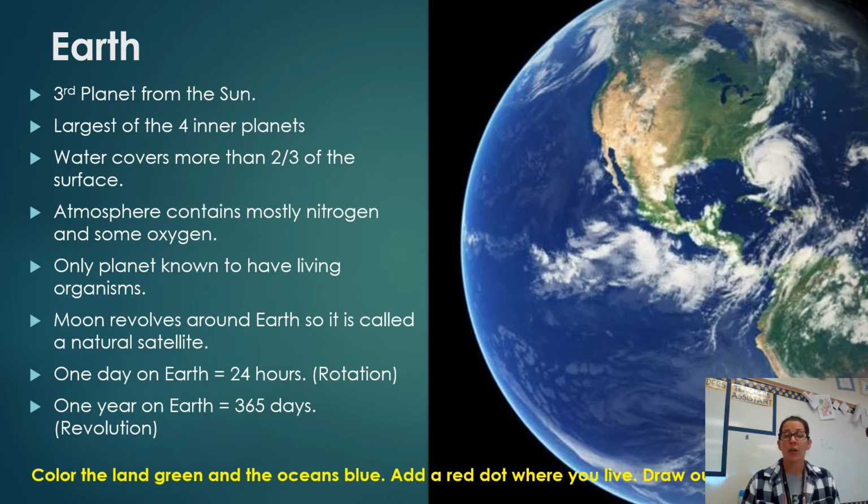So next we've got the Earth. Earth is the third planet from the sun. It is the largest of the 4 inner planets. Water covers more than 2/3 of Earth's surface. The atmosphere contains mostly nitrogen and some oxygen. Earth is the only planet known to have living organisms.